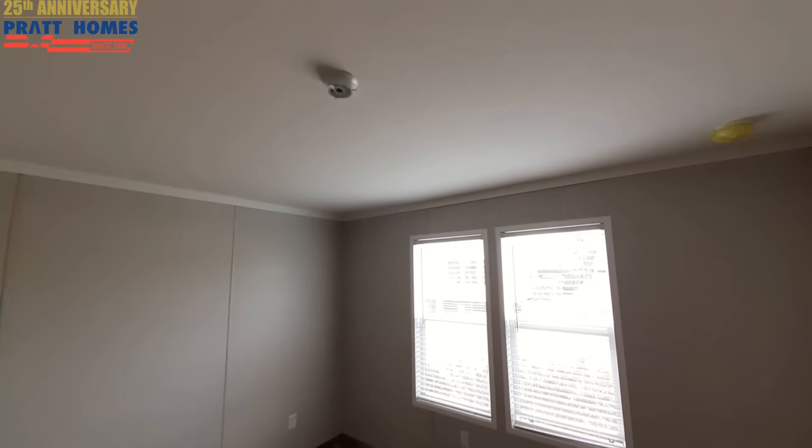And then into the bedroom here. Now they don't have the lights in the bedroom, so the fixture's there, but they just don't have any lights in them.